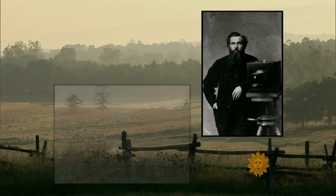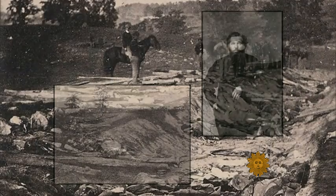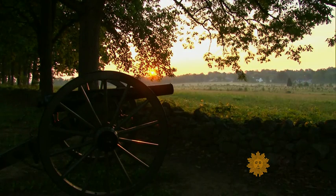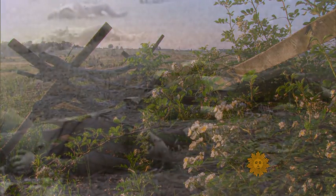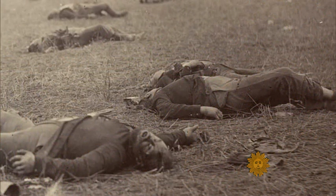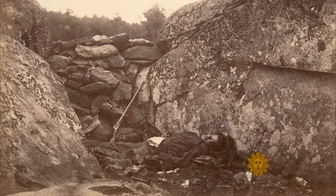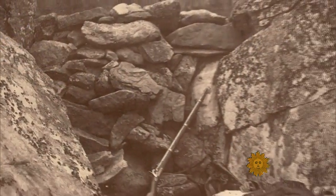Alexander Gardner's camera captured the dead of Antietam after the bloodiest battle of our bloodiest war on September 17, 1862. In fact, our bloodiest day ever, with 23,000 dead and wounded. And then came Gettysburg the following summer, 150 years ago this past week. The beauty of the place belies the awfulness in Gardner's photographs, shocking to this day. You can still match locations, then with now, which adds to the intrigue of a famous photographic controversy.